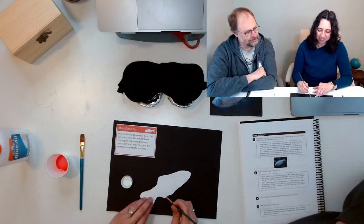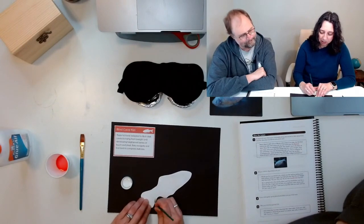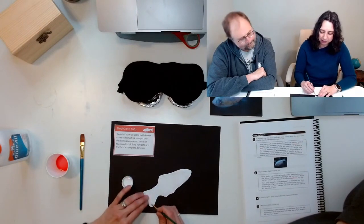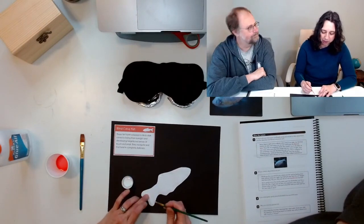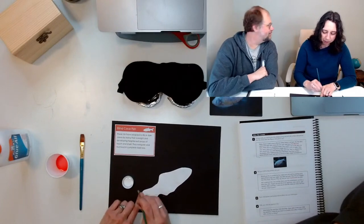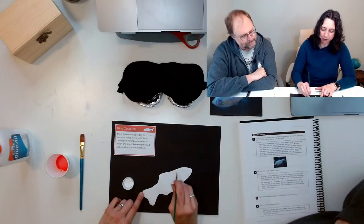And what do I have my glue in here? Can you tell? Looks like just a little cap. It's just like a little water bottle cap or something. Yeah, so if you have a little toddler, obviously supervise if you're using a small material like this. If you have an older child who's not mouthing, it's perfectly fine to use these little containers. Okay, here we go.